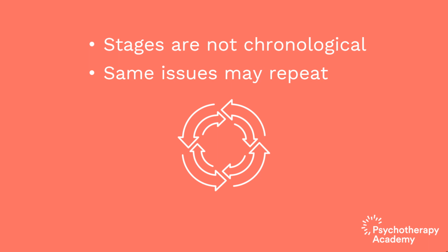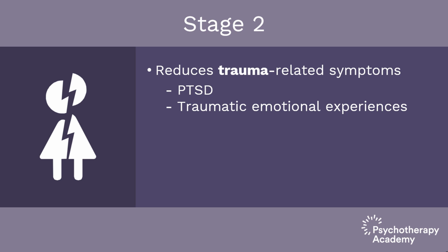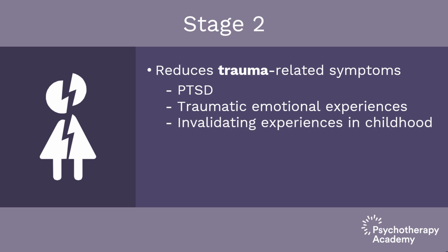Stage 2 involves reducing any trauma-related symptoms, including formal diagnoses of post-traumatic stress disorder and other traumatic emotional experiences that may not fit the criteria for PTSD. In addition, invalidating emotional experiences that clients may have experienced when they were in childhood can be discussed here as well. It is important to not turn up the heat in therapy as much until you are in stage 2.